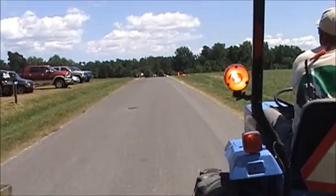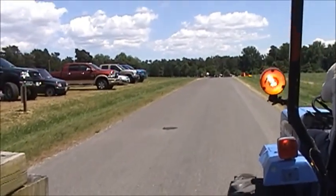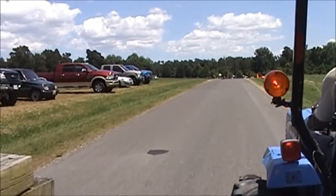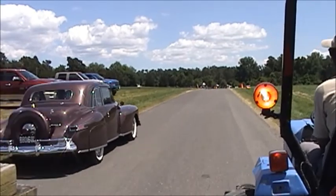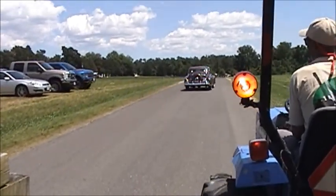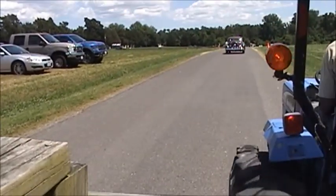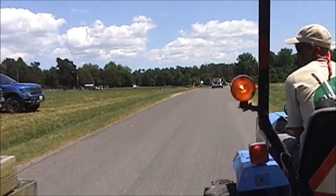Okay, now we're entering the agriculture part of the plantation. It's farm leased by a local farmer, and he can grow any of the historic crops, which are cotton, soybeans, peanuts, grains, or corn. And that's the only restriction they put on him. He splits the profits with the state. That's how he pays his lease.